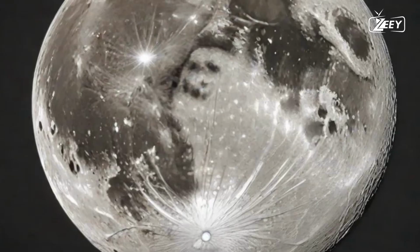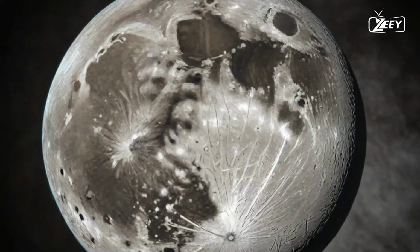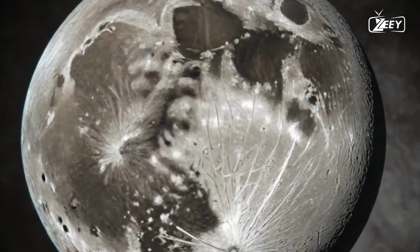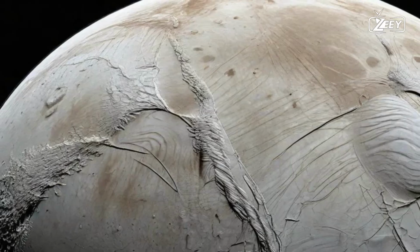worlds. Some are giants made of gas, spinning with ferocious storms. Others are rocky remnants from the solar system's birth. And then there are the moons, dozens of them, circling these planets like dancers around ancient titans.